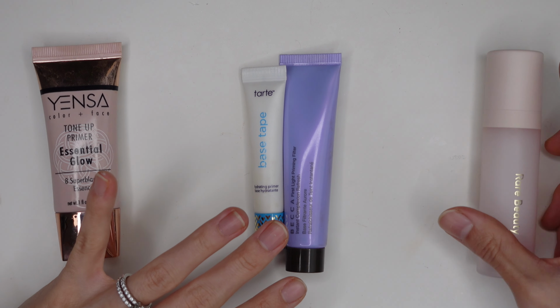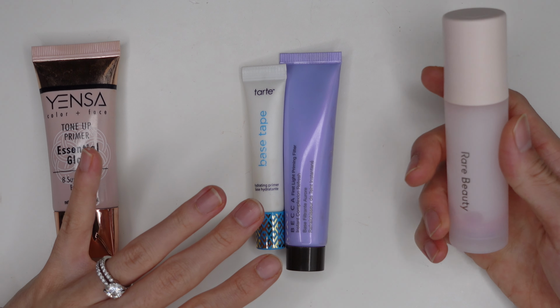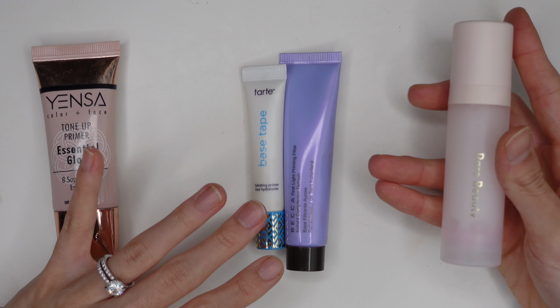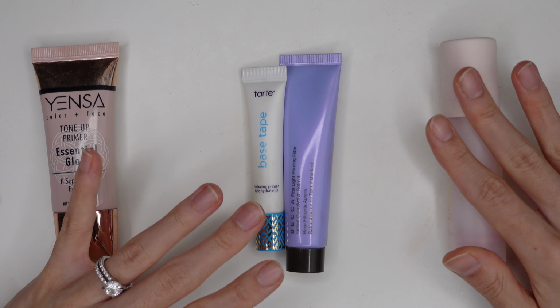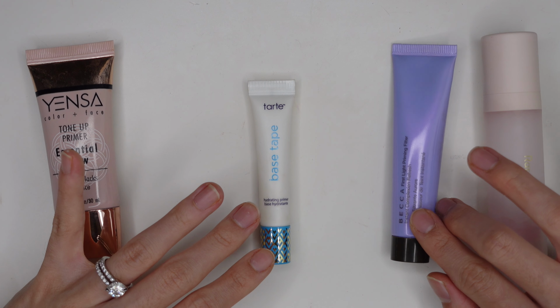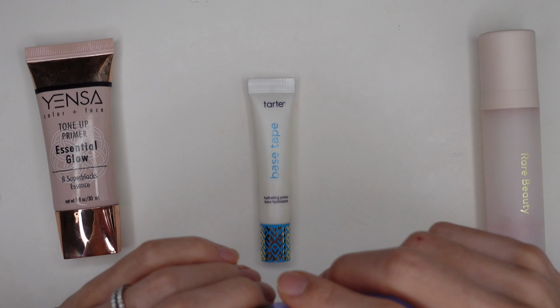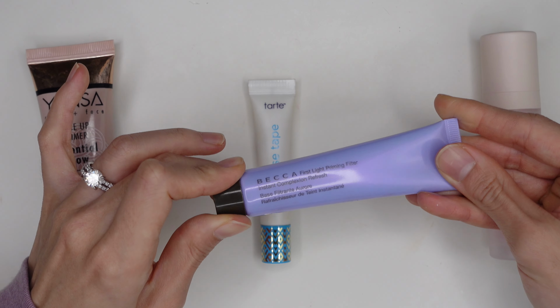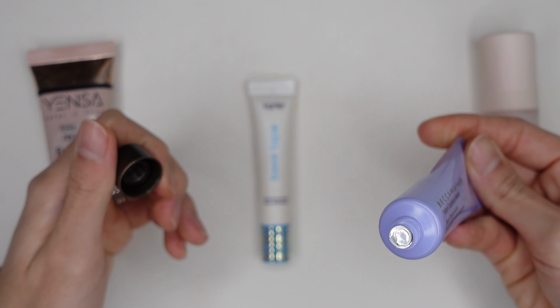I'm going to keep this Rare Beauty primer. It's a little silicone-y, but a little bit moisturizing. It's pretty good in a happy medium place, and it helps fill in pores and whatnot. And I'll also keep this Becca primer. I don't really know about keeping this one, but I've had it in my closet for like probably a year and a half now. It's pretty old. Maybe I should just declutter this, but it's unopened.